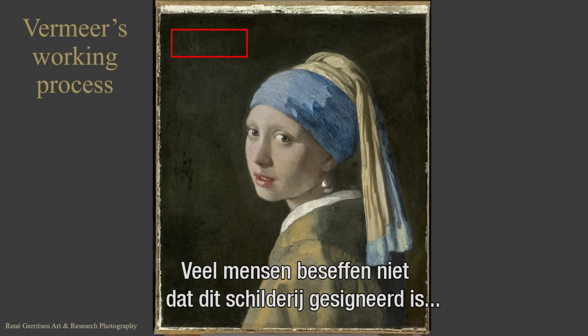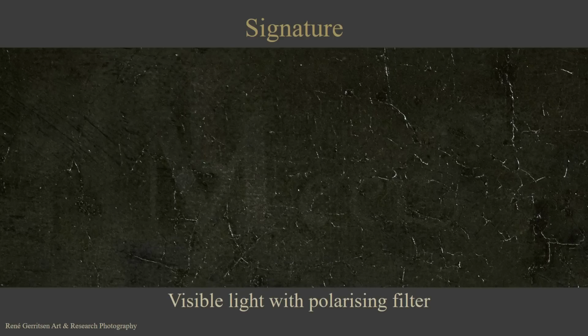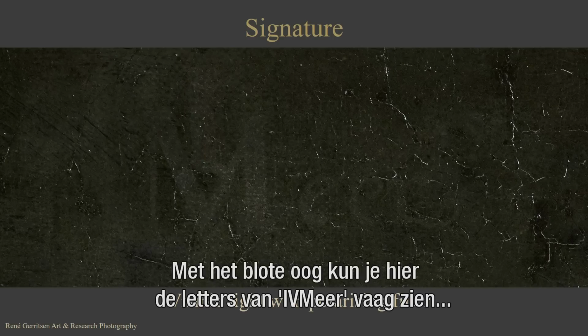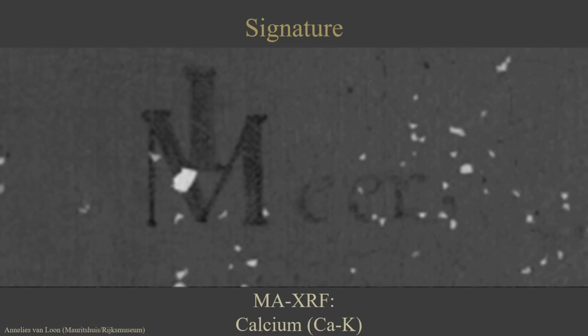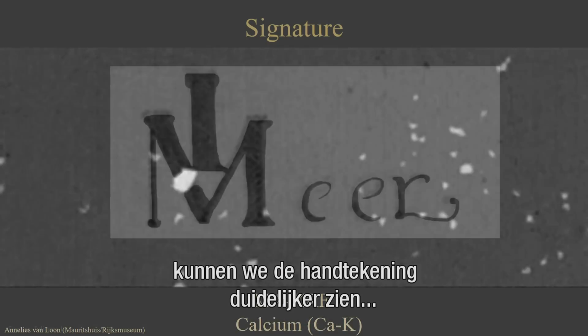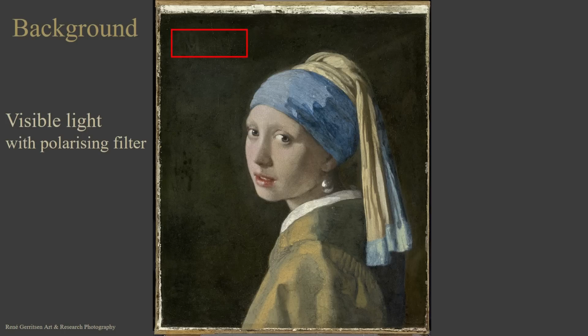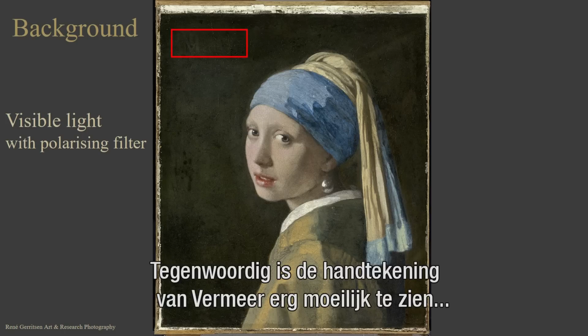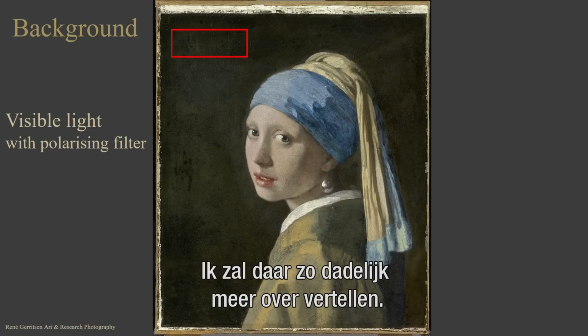Many people don't realize that this painting is signed, because nowadays the signature is so difficult to see. With the naked eye, here you can faintly make out the letters of Vermeer. But using a scanning technique like macro X-ray fluorescence, which maps the distribution of different chemical elements, we can visualize the signature more clearly and use them to make a tracing. Nowadays, Vermeer's signature is very difficult to see because of chemical and physical changes that have happened to the background over time, and I'll explain more about that in a moment.